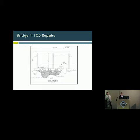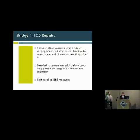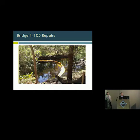This is the elevation view, and you can see how tall the bridge is and how deep the scour was, and that was at the downstream end of the bridge. Like I said, we had to remove the sediment for a good interface. So we had to use divers to go in and suck it out because, as I said, we weren't allowed to get any equipment in the stream. But first we had to install the ENS measures. You can see our turbidity curtain and our bog turtle friendly silt fence.